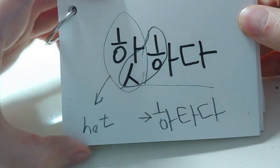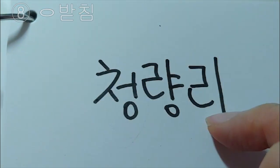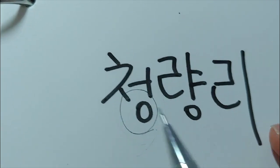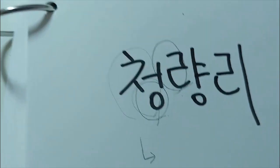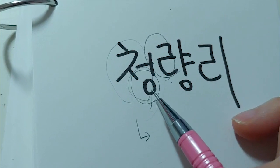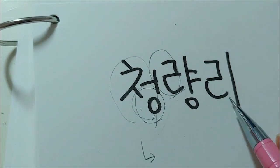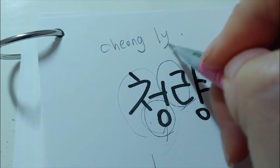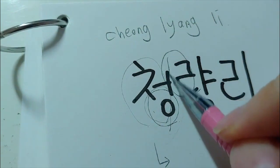So moving on to 이응 받침, this is the only example where consonant assimilation happens with 이응 받침. So 이응 받침 followed by 리을 consonant. This is the name of a subway station in Seoul, on line number 1. Read separately, it's 청, 량, 리, right? If we romanize it, it's 청, 량, and 리.